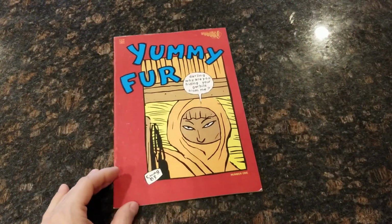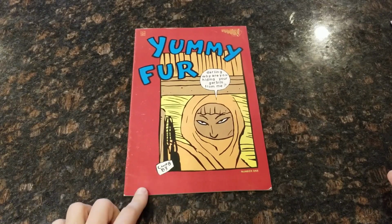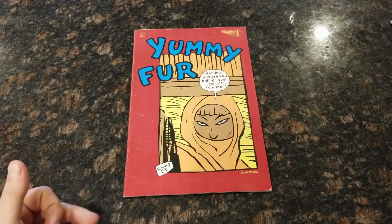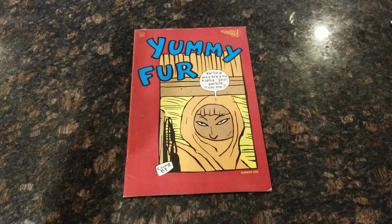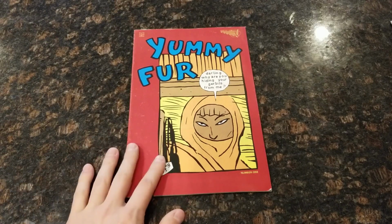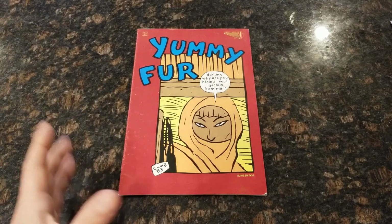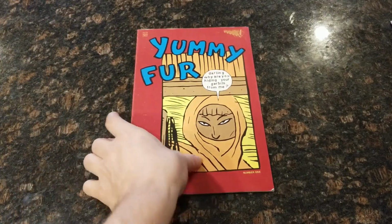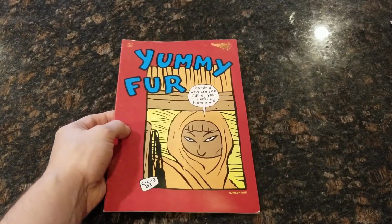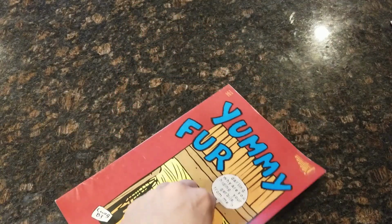Some underground work and some indie stuff. Yummy Fur number 1 by Chester Brown. I actually have some regrets with this one because I found this in a dollar bin, and in that same bin was Yummy Fur 2, 3, 4, 5, and so on. But I had never read any of Chester Brown's stuff before. I had never read a Yummy Fur, so I didn't know if I was going to like it or not. So I just bought the number 1, and I read it, and I really like it, and I regret not getting just the full run that I saw in that bin. So, not bad for $1. This is the first full-size Yummy Fur comic. There were some mini comics before this, but really cool underground art comic.